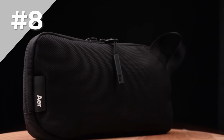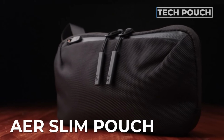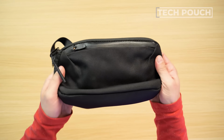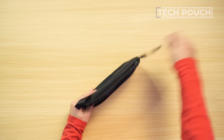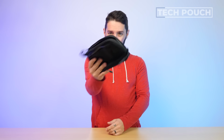Category number 8 is the best tech pouch, which I previously picked the Aer Slim pouch. And I love this thing. The 1680D Cordura ballistic nylon exterior looks and feels premium as f. It's got lightning fast zippered access to the main compartment and a decent amount of organization and expansion, which gives it a lot of versatility. It looks quite thin, right? But it can definitely expand based on your gear needs of that day.